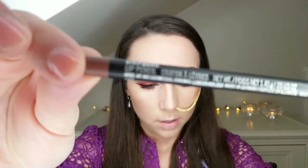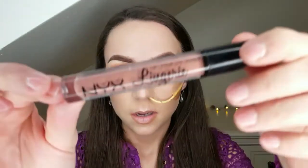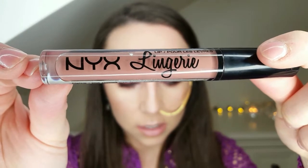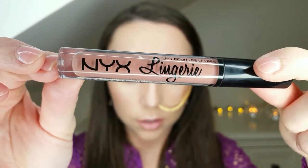So I'm going to use the MAC lip liner in the shade Strip Down. And then I'm just going to go in with the NYX Lip Lingerie in the shade Push Up. This is one of their matte liquid lipstick range, and it's a lovely brown nude colour.